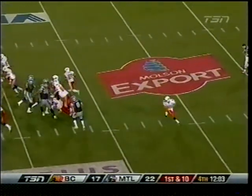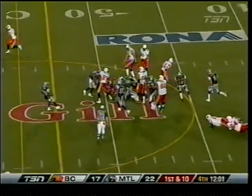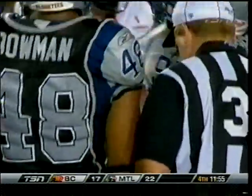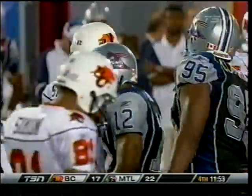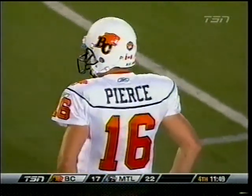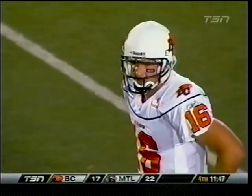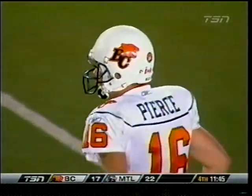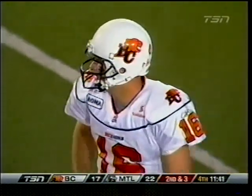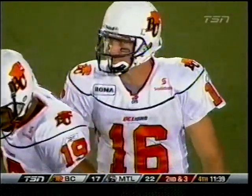Formation to the wide side. That's the direction Stefan Logan runs. Up close to the 50. Near 7, Devon Claybrooks, the defensive tackle, brings him down. And the Lions, especially in the second half from Buck Pierce, have had success on first down, and that's really one of the things that have helped him so much. If you get 7 or 8 on first down, there's sure a lot of plays to choose from.